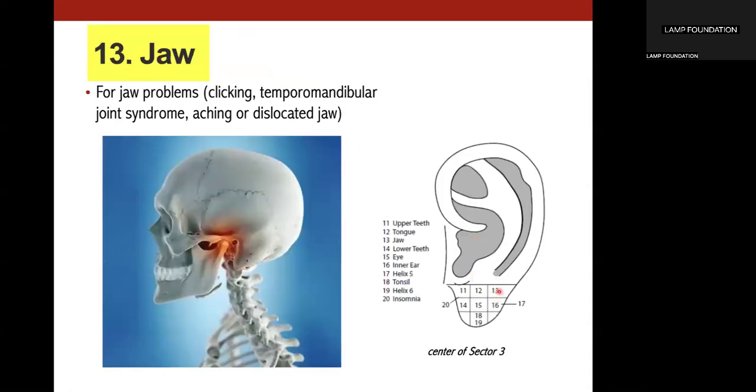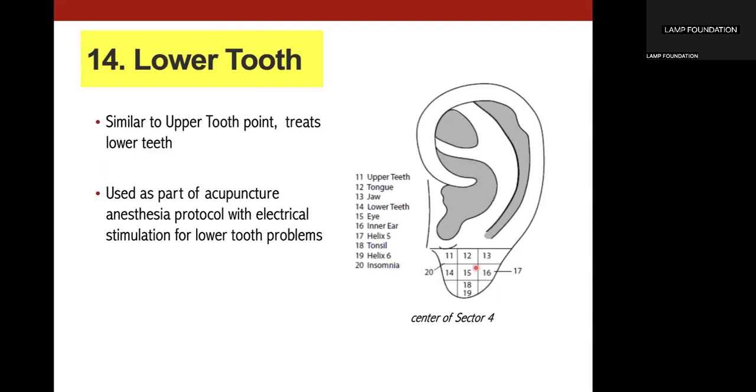Point 13 is the jaw point. This is for jaw problems like clicking, temporomandibular joint syndrome, or the TMJ, aching or dislocated jaw. Point 14 is the lower tooth point. This is similar to the upper tooth point. It treats the lower teeth. This is used as a part of acupuncture anesthesia protocol with electrical stimulation for lower tooth problems.